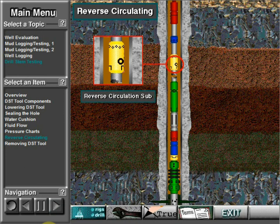To remove the DST tool from the hole, the driller first opens the reverse circulation sub. The driller usually opens the reverse circulation valve hydraulically, by pumping drilling fluid down the annulus. This increased pressure in the annulus opens the sub. With the sub open, drilling fluid reverse circulates down the annulus and up the tool and drill string to the surface. Reverse circulation pumps the remaining formation fluids out of the drill stem and puts drilling fluid back in. The drilling fluid kills the well. That is, the drilling fluid once again keeps the formation pressure under control.